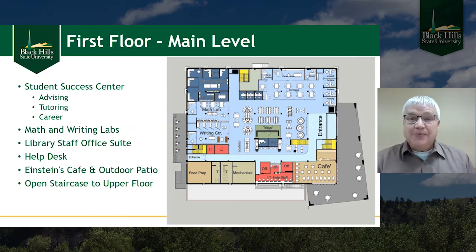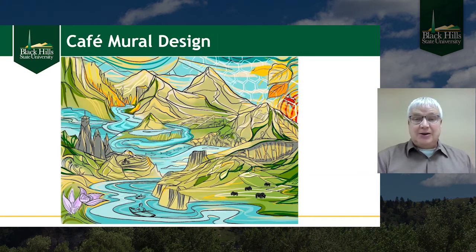You see the help desk there, the math lab, the writing center, and an expanded Einstein's space. The next slide, which Jesse had up briefly, shows a mural which will be on that wall just to the west of the Einstein space. This is a student, Hope Christopherson, who designed this. She will actually have graduated by the time this project is done, but with some help from art students she will make this mural in panels so they can be installed even after she's gone. If you look closely, you'll see a lot of things that represent Black Hills State, Spearfish, and the Black Hills region.